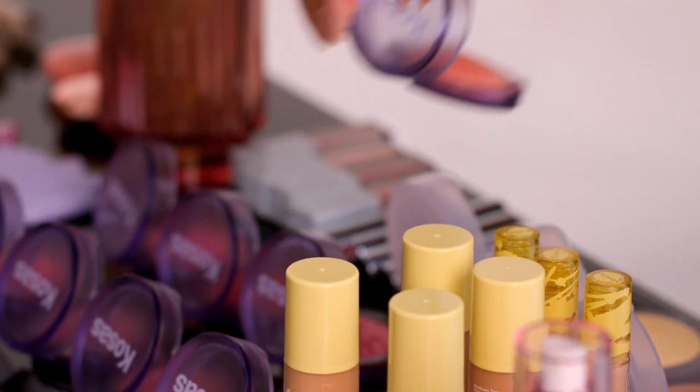So I know that I'm gonna be using a brightener over top of this, so I'm actually gonna go with a heavier hand on my blush. I'm gonna get this underpainted effect that's gonna make the color look like it's almost coming from inside of my face instead of on top of my face.